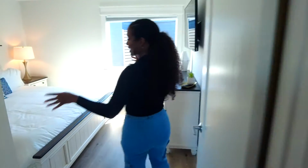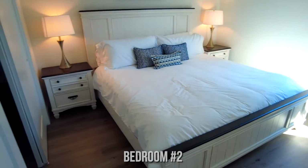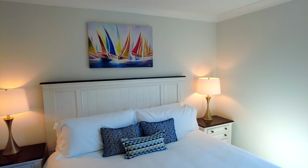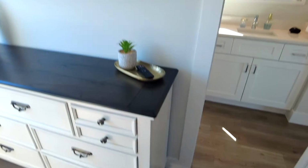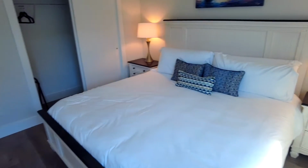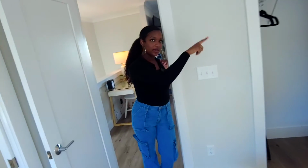But at the top, this is bedroom number 2, so technically kind of like the main or master. You get a king bed and a smart TV, nightstands, and a dresser. And also this closet space was really spacious. You'll see it kind of goes all the way down this way.